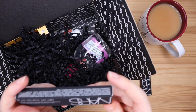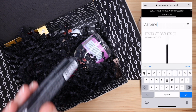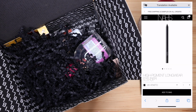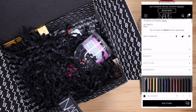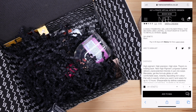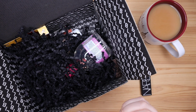I did get another NARS item. I can't remember what it was. It's a high pigment long wear eyeliner in Via Veneto. Let's see how much that is. £19 for the full size one. This is 0.7 grams. How much does the normal one weigh? It does not say. Either way, let me show you this colour, although I think it's just black or nearly black.